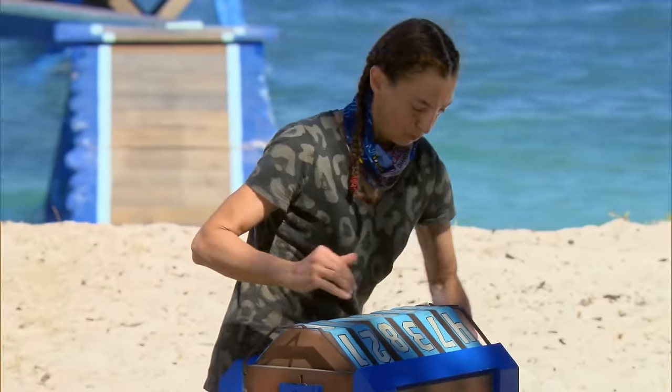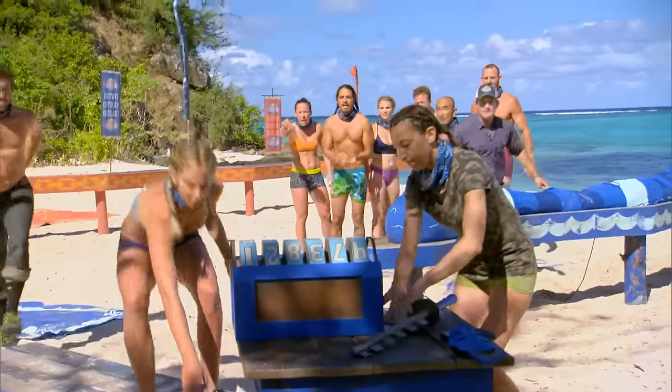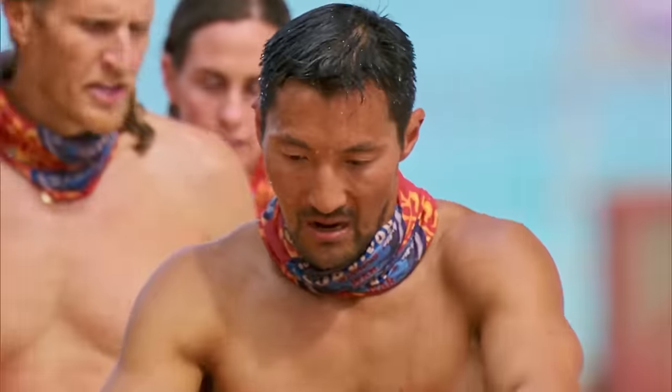Hey, what did I tell you? I said we're gonna dig deep. I was curious about the combinations of these lockboxes. Was there ever a pattern to them? It turns out there is.